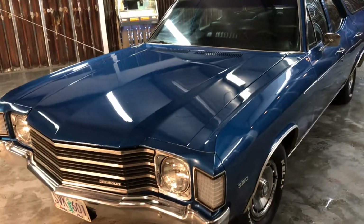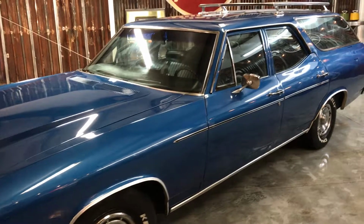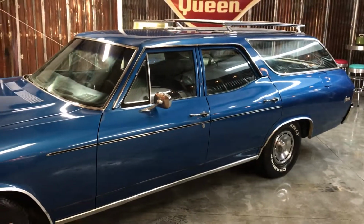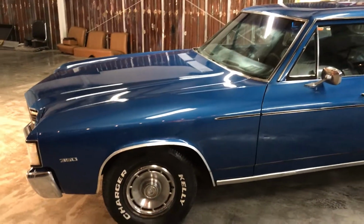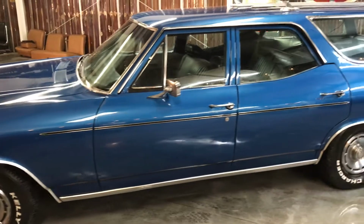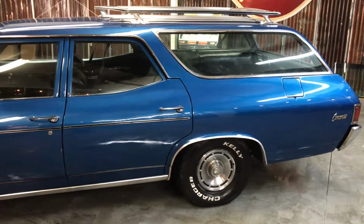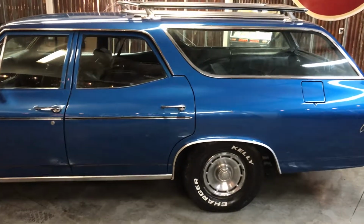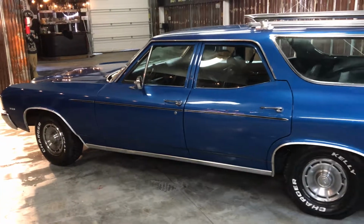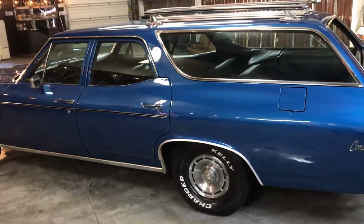1972 Chevelle wagon. Anybody that knows Chevrolet, knows Chevelles, and knows the early 70s, knows that these wagons are extremely hard to come by. And this is definitely the nicest one I have ever seen. Has the original roof rack, the chrome is all in good condition, nice Kelly Charger tires. This is just a super, super nice 72 Chevelle wagon.